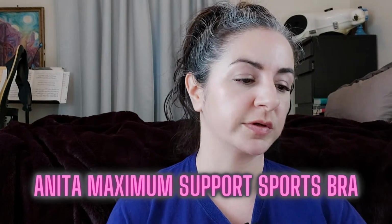Without further ado, let's get into it. First bra that I bought in store is the Anita Maximum Support Sports Bra.